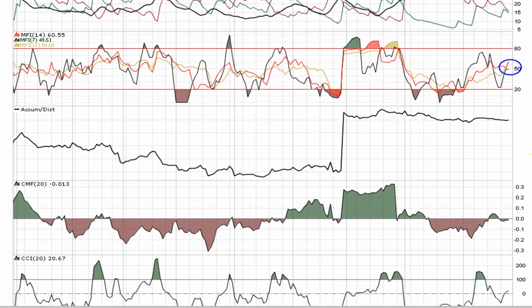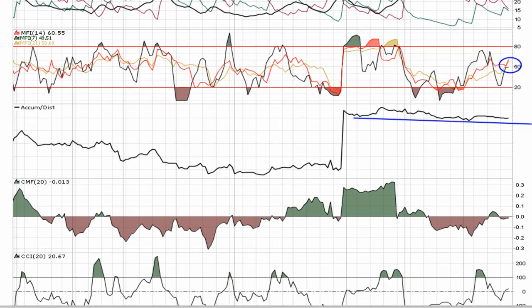Even with the price per share falling off like it has, you see the accumulation distribution is channeling relatively sideways, telling me there's not a huge amount of selling pressure in the play. Chaikin money flow also reinforces the idea of not a great deal of selling, registering right near zero. Tells me that over 20 periods, buying and selling pressure is essentially equal.